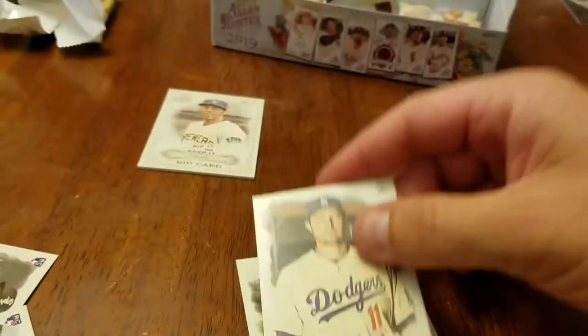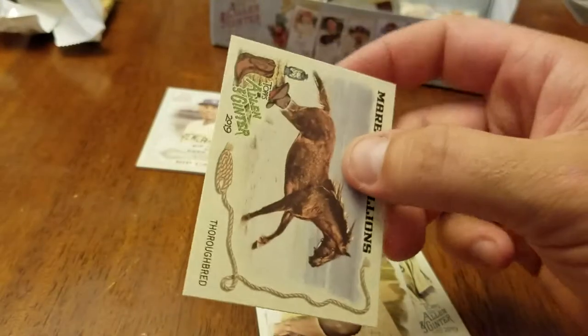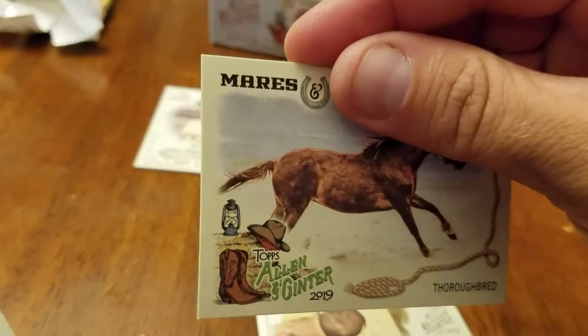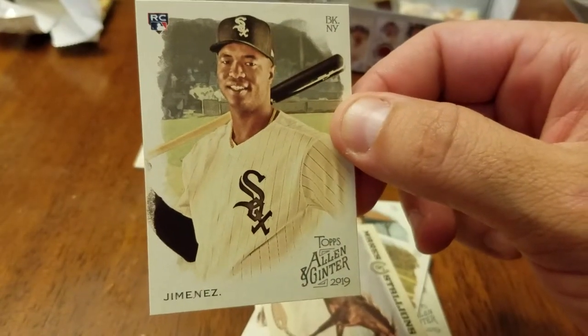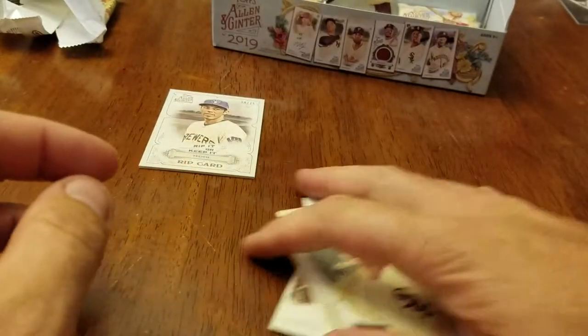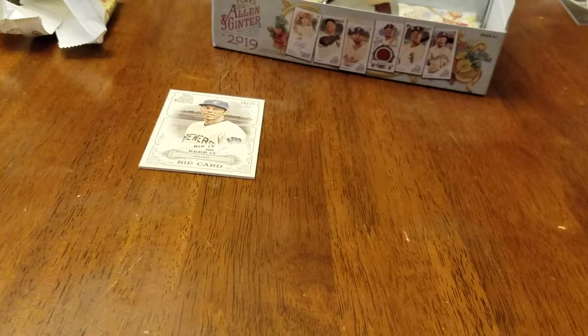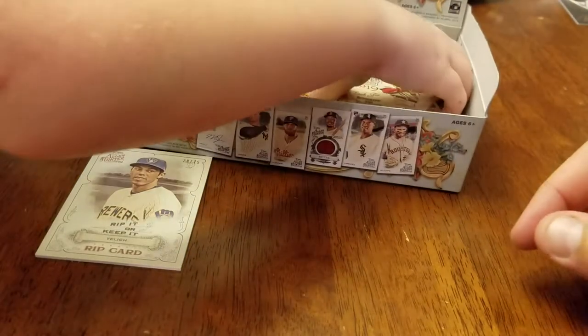Busy, busy box. Relic. And this whole entire box be a relic, perfect, a rip card, and an autograph from Nolan Ryan in this whole entire box. Busy, yeah, busy box. It's your turn again. Okay.